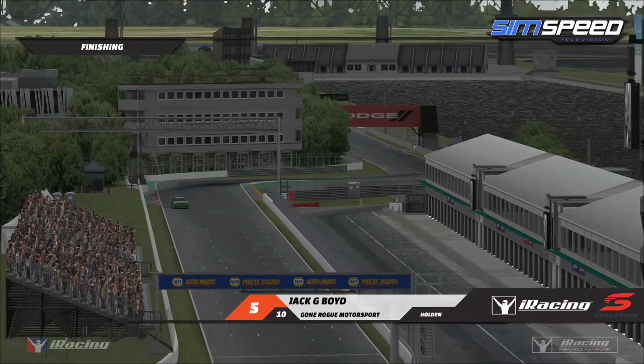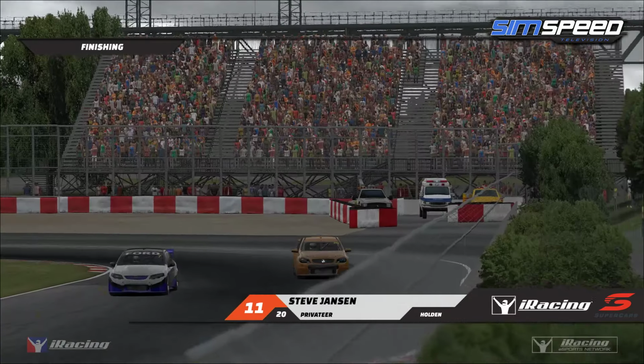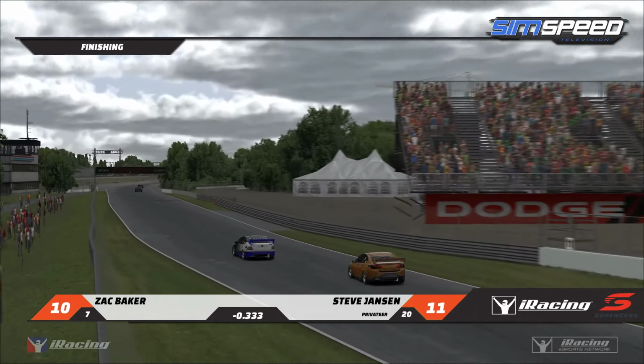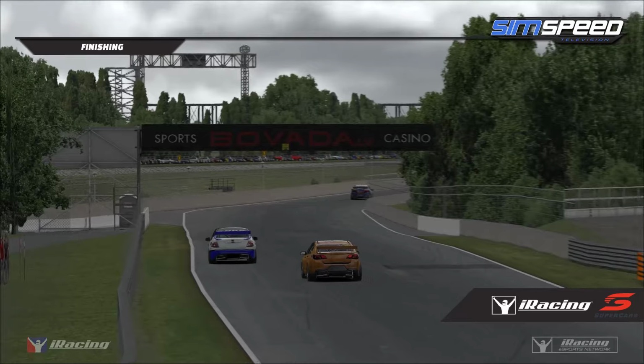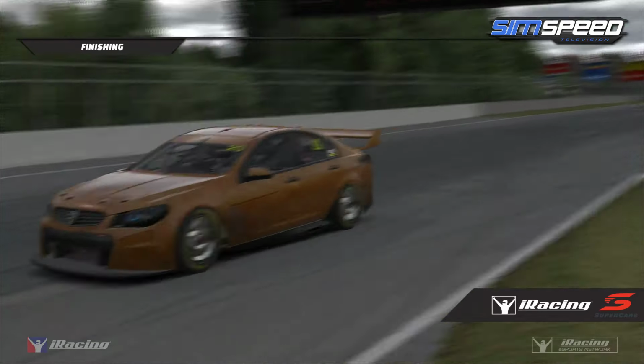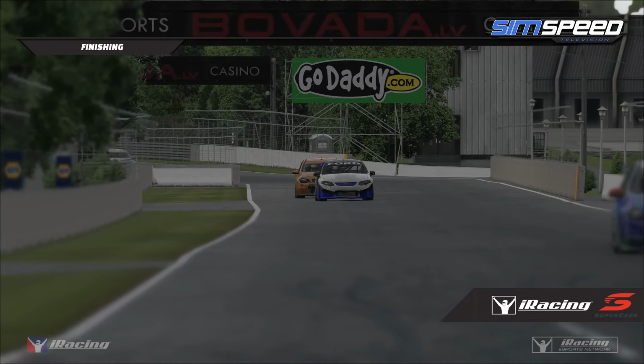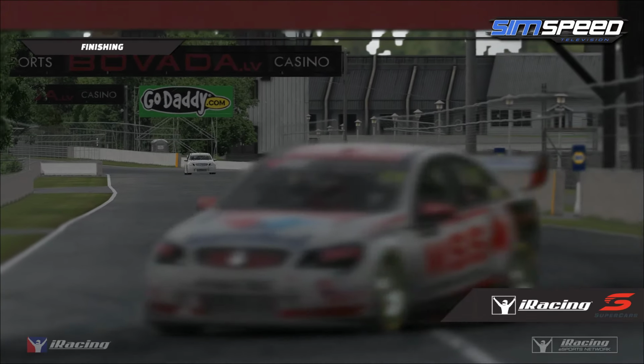Marlon McMullen came home second place, and the boys getting pretty leery after the line. Steve Jansen, though, not able to hold on to position number 10. He got passed by Zach Baker into the hairpin on the final lap. Is Zach going to be able to hold him off? Have both of these guys got enough fuel to get to the end?